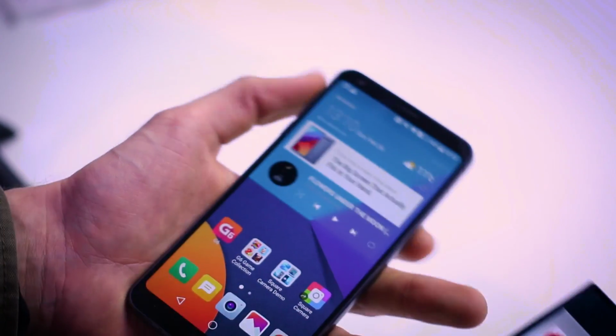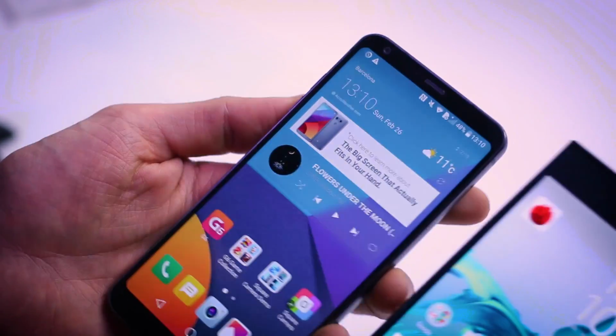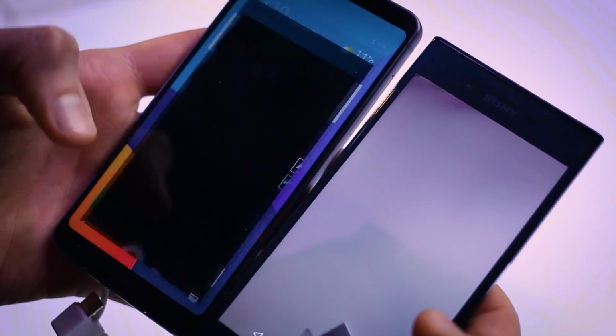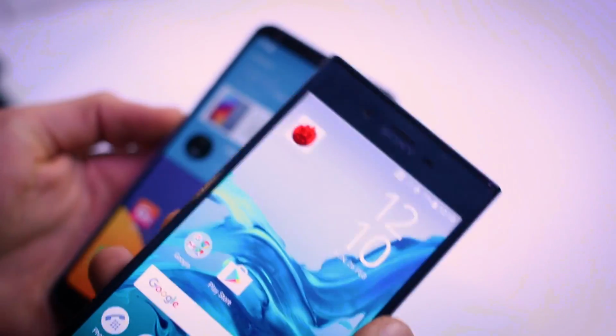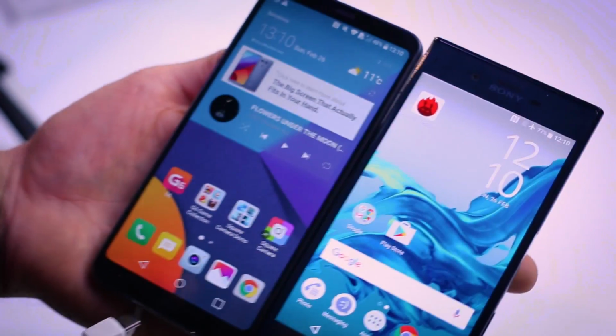Now, when it comes to that camera story, we love LG's camera UI. You've got full manual control on there and a whole load of other stuff across both. That is really going to come down to how these stack up individually in the lab. We can't really talk about that too much, but like I said, more pixels and potentially more shooting options with those two lenses.